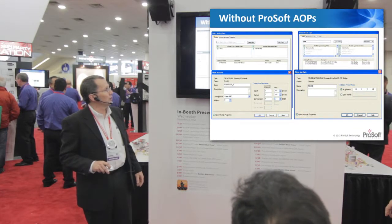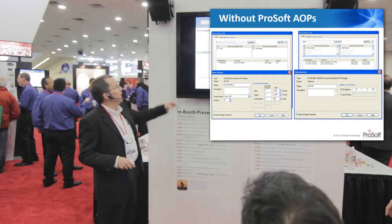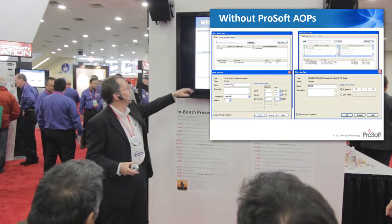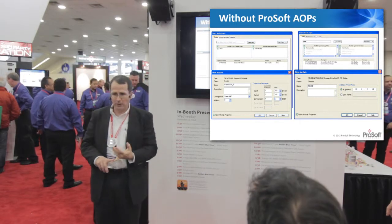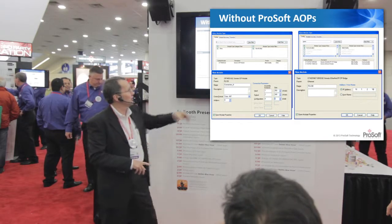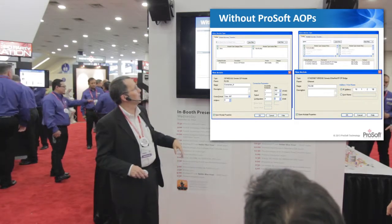The configuration steps you go through if you are using the generic style of profile is you go in, you want to add a device, and you select a generic device, and then you get these completely intuitive screens where you have to define assembly input instances, output assembly instances. You have to know the exact amount of data. If you get the data size wrong, then the system stops working.